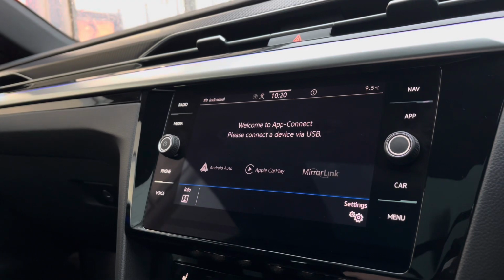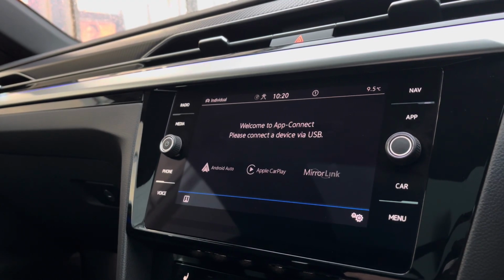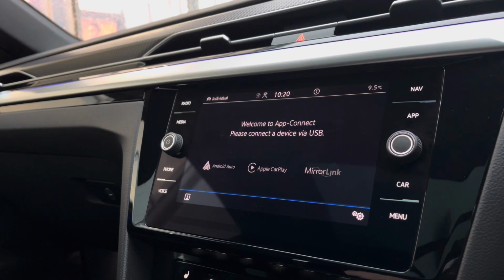As we go into App Connect, we get access to the Android Auto, Apple CarPlay and our Mirror Link, allowing us to safely display our phone directly through the car so we can access driver-safe applications including Spotify, Apple Music and even Google Maps or Waze navigation.